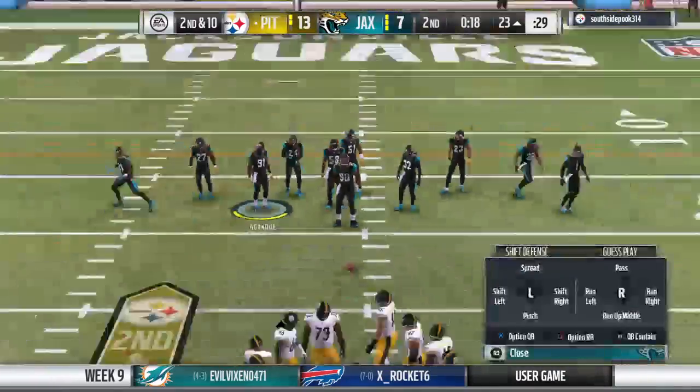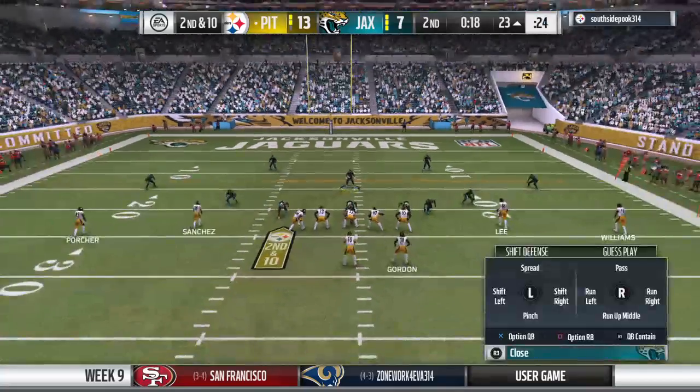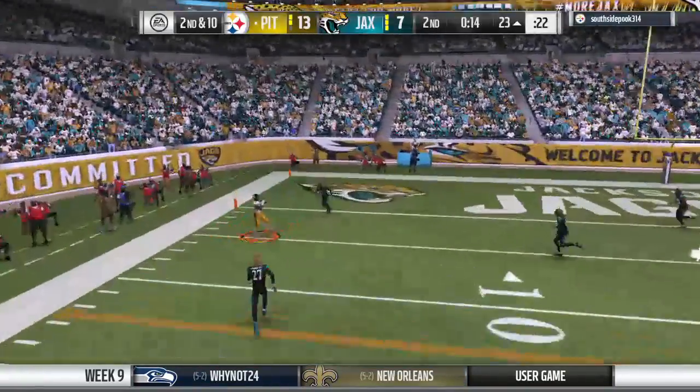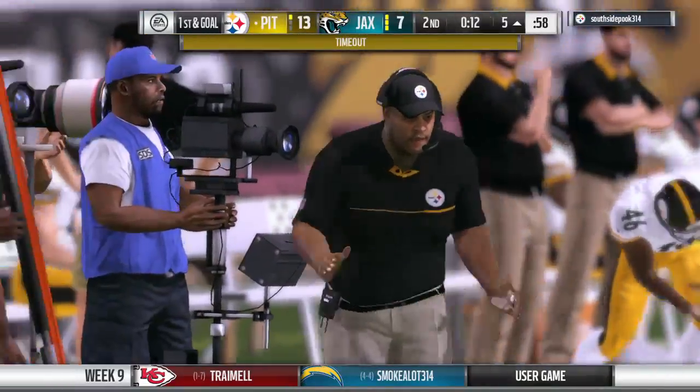Unable to connect on the first down pass play. Now it's 2nd down. Here's a play fake as they set up to throw toward the sideline, and look at that catch. Dragging the toes, and that's going to be a first down.